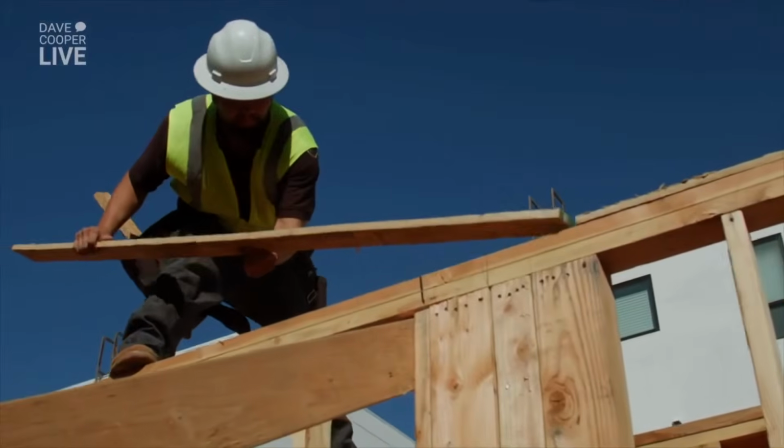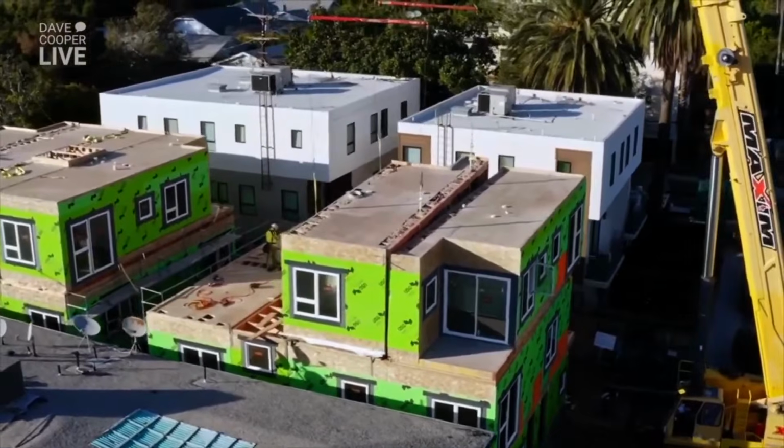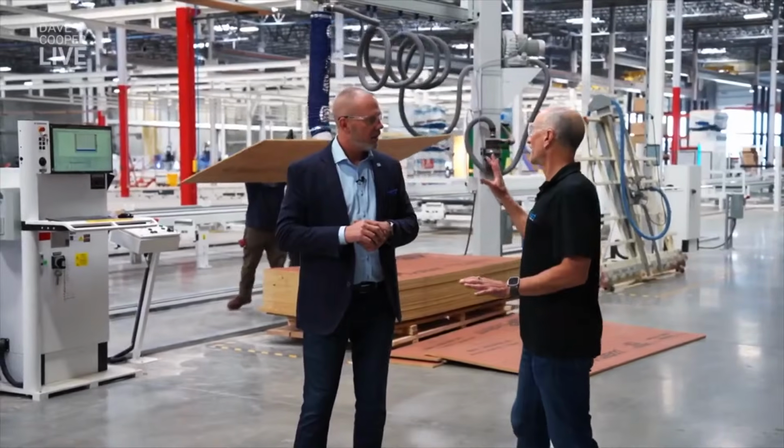What if you could build high design, sustainable buildings, housing? Well, this is what's happening inside of Plant Prefab, and we just did a live factory walkthrough with none other than Steve Glenn himself, CEO and founder. Come inside.